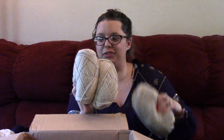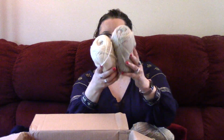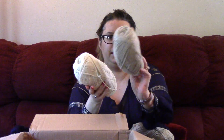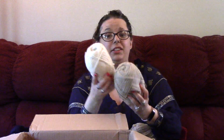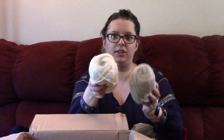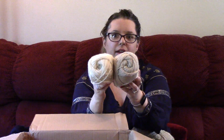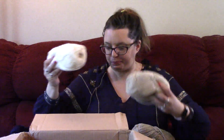Oops. Anyway. So I've got this off-white color, and it's really pretty. It's really soft. I think it's the same material as this, but just to give you a comparison, see, this is dyed. It's all one color, and while this could be dyed white, I really think that this is the natural fibers, if you can see the difference. At least to my eye, it looks like it has not been dyed.